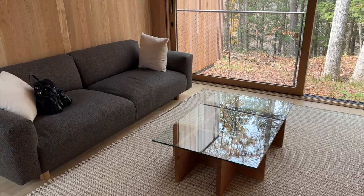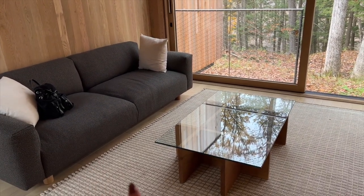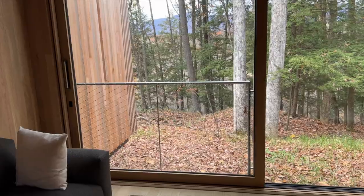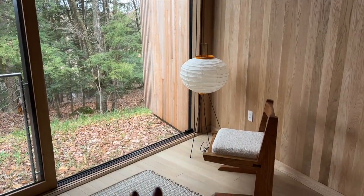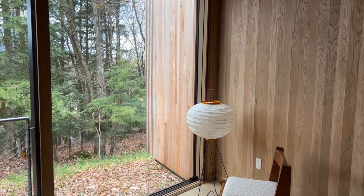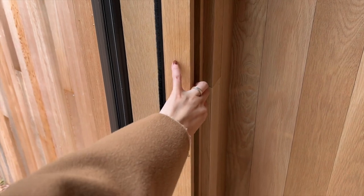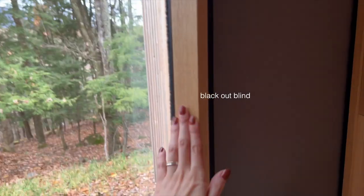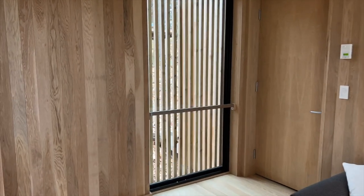This is what the living room looks like. One person slept on the couch, and then two people shared the bed. Really beautiful space here. I just love the little details on the corners. And then if you want some more privacy, you can slide this out. And there's also this window over here. Going back to the main room.